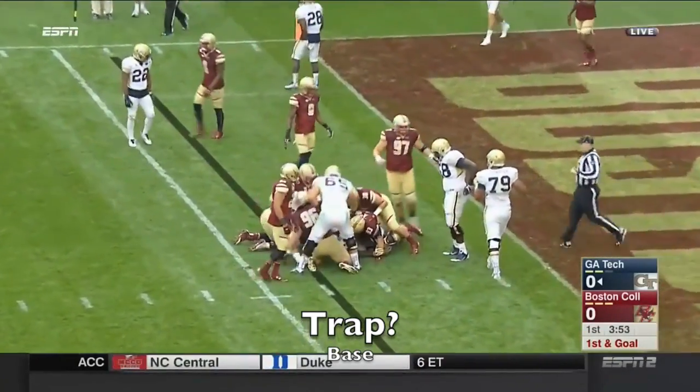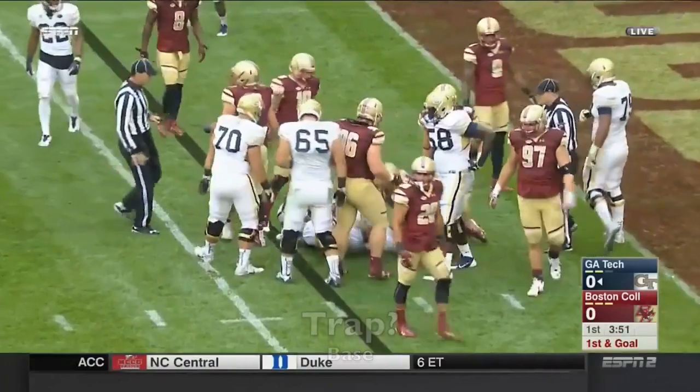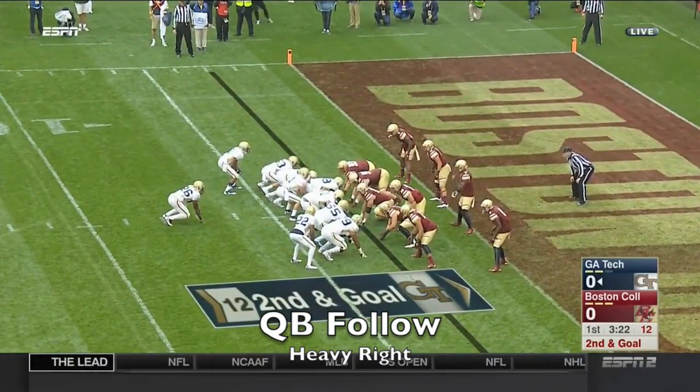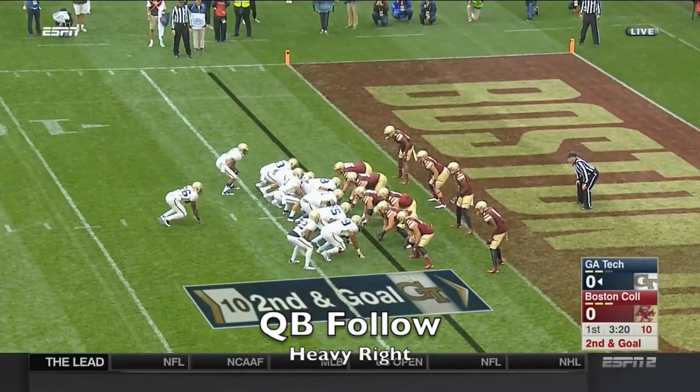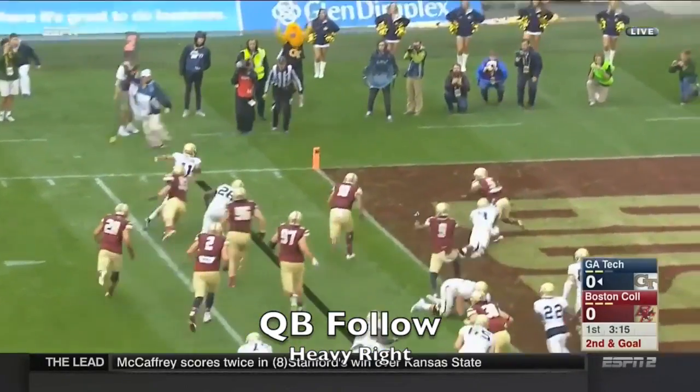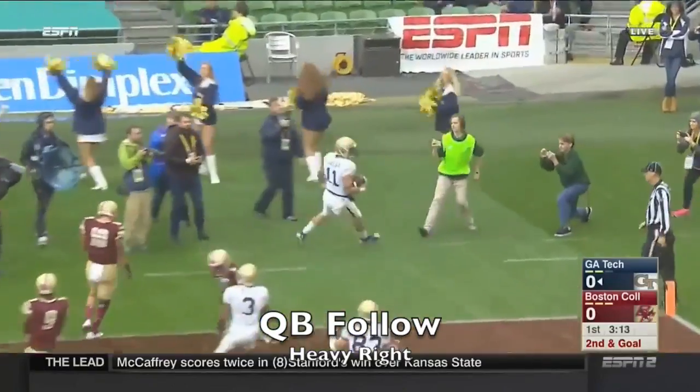Mills, a short gain, gets about half of it. Matthew Jordan is into the game at quarterback. In for Thomas. Jordan to the edge. Touchdown!